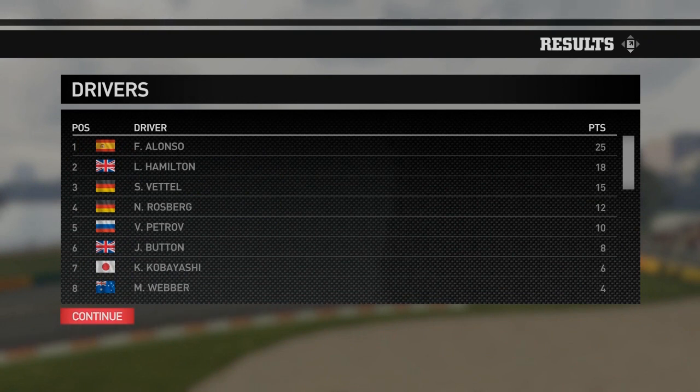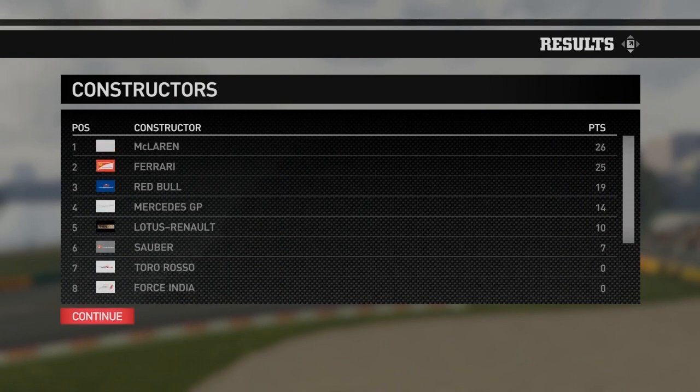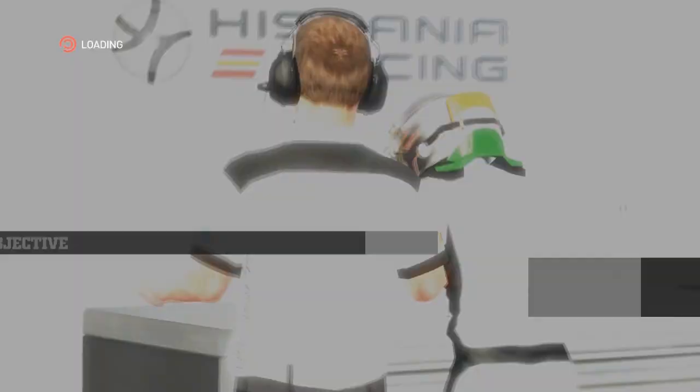Whoa! Quick there, Bortz. Alonso, Hamilton, Vettel, Rosberg, Petrov, Button, Kobayashi. Oh, Kobayashi, good effort from him. As HRT is in 10th, with the Virgins placing behind, and Lotus having an abysmal race. But, with Felipe Massa's poor effort, it still puts Ferrari in only 2nd place in the Constructors' Championship.